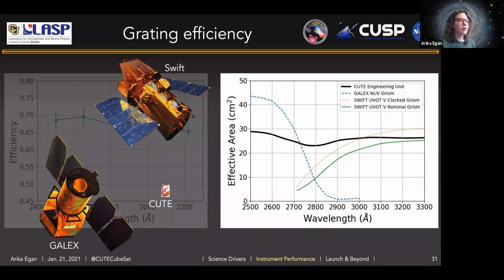So we can fold the grating efficiency into an effective area curve, and we come out to an average of 25 centimeters squared. You can see CUTE's effective area on the plot on the right in the context of some other NASA UV missions. These missions are on the left, and I've represented CUTE as a Costco-sized Special K cereal box, roughly to scale of these two missions. So despite its small form factor, CUTE's optical performance exceeds that of the GALEX NUV grism mode, redward of 2750 angstroms. GALEX has a 0.5 meter primary mirror diameter, while CUTE's mirror is 20 centimeters by 8 centimeters.